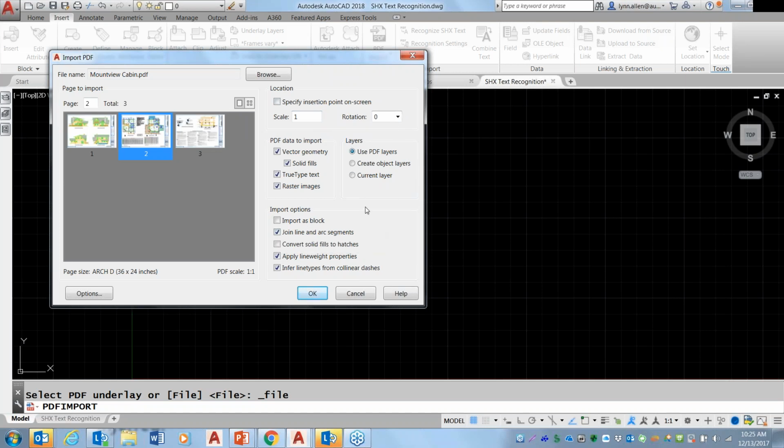Some things to take into consideration, the layers. You probably want to use the PDF layers because those PDF layers are the ones that came from AutoCAD. I don't think you wanted to create object layers. I don't want a polyline layer. I don't want a circle layer. That sounds terrible. And I certainly don't want everything to go on the current layer unless I just wanted to anger my CAD manager. Do you want it to join line and arc segments? Of course. We want as few objects as possible. Maybe you do or don't want the line weight properties.